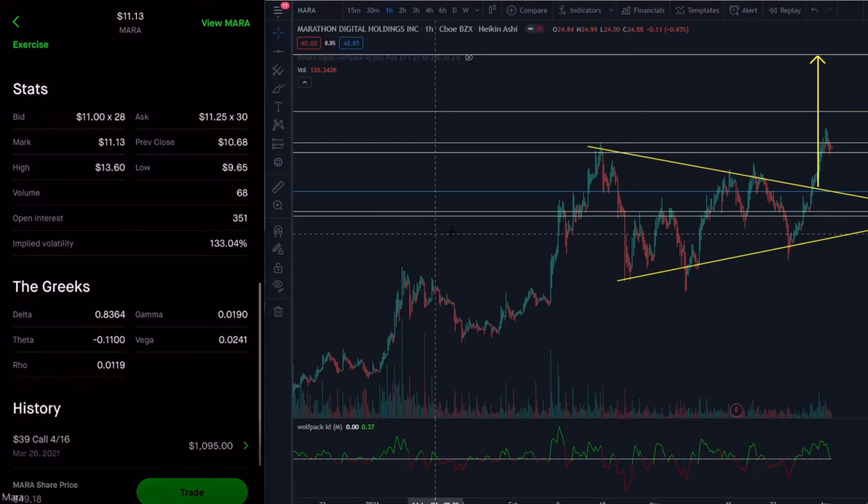But since the crazy price action we got with Bitcoin and Mara, I got in the money very quickly. So right now my delta is at 0.83. Like I said, closer to 1, the better. You can check my history right here. I bought 3 contracts for a total of $1,000 on March 26th with a strike of 39 and an expiration date of 4/16. If we look right here, that would be around the 26th of March. I bought at around $35, and so far it has gained up to touching $50, $51 at one point today. Pretty great return so far, and we are not done yet.